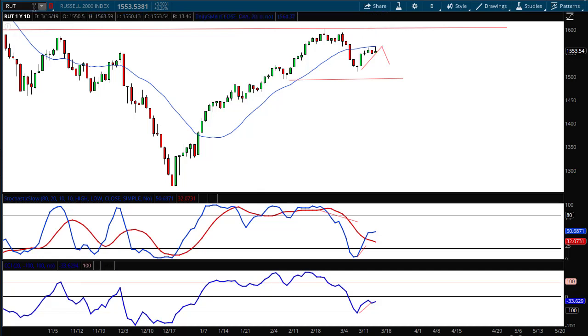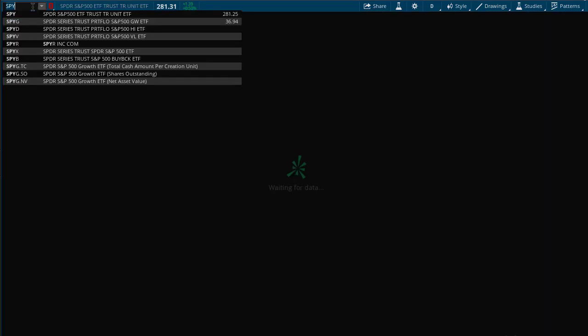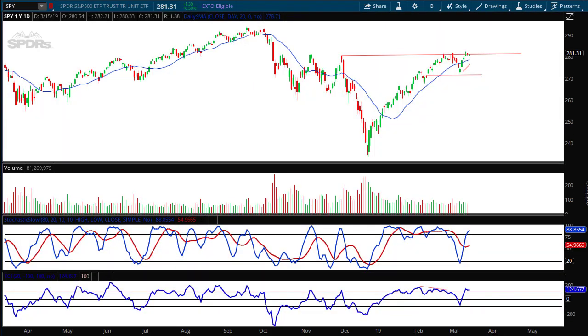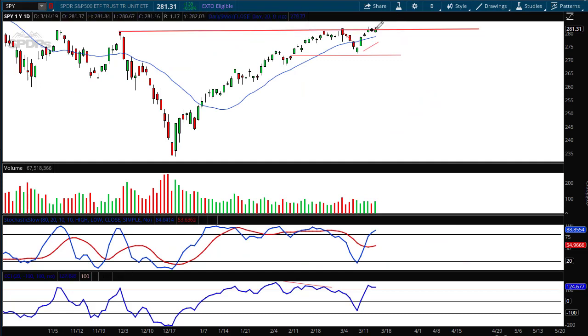It's a more broad-based index. Obviously, it's tracking 2,000 stocks. Well, the Dow is tracking 30. Now, the SPY, which is the S&P 500, tracks 500 stocks. And this one is already showing signs of pulling back from resistance. You see the stochastics is already overbought, and it's starting to turn. The CCI, which I haven't mentioned yet, but I will now, is showing overbought, and it's starting to move lower.